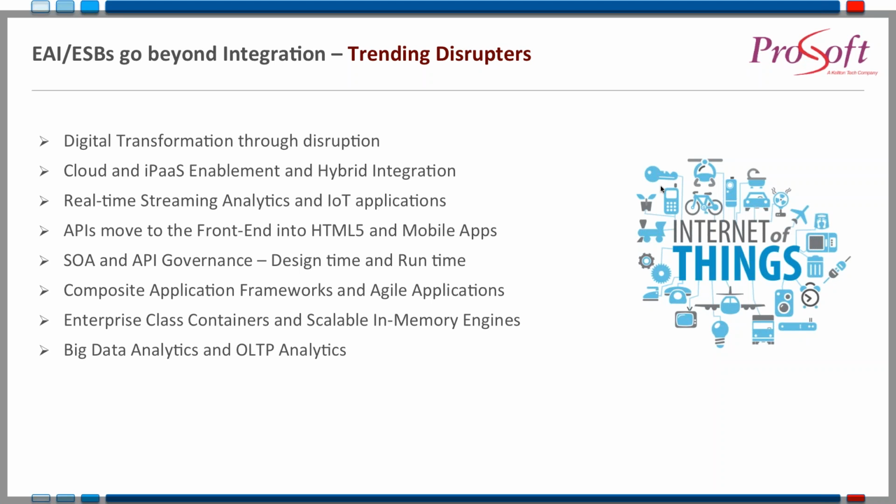Of course, composite application frameworks and agile applications that allow for rich UI and UX on mobile and front end are the digitization of your enterprise as well. But more so, enterprise class containers and scalable in-memory engines, being able to create applications in microservices architecture and componentize them on in-memory scalable platforms. Big data analytics and online transaction processing analytics are also some of the core capabilities that our customers are looking for these middleware platforms to provide. So these are our trending disruptors.